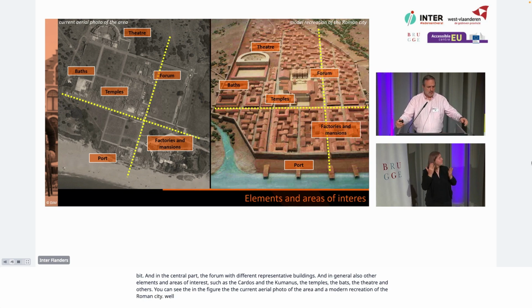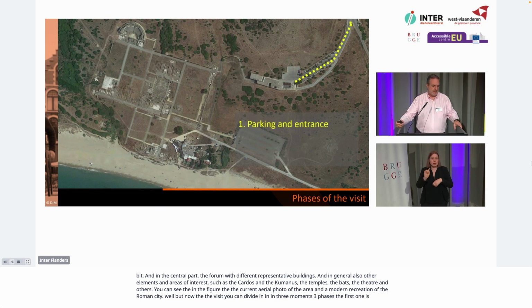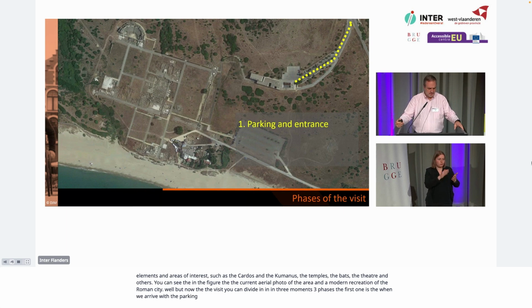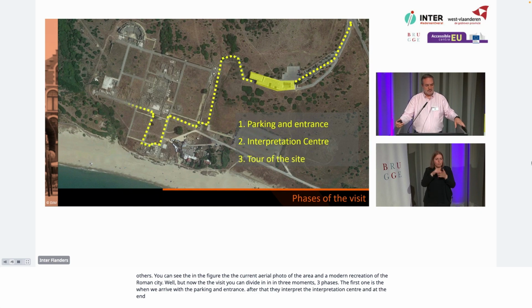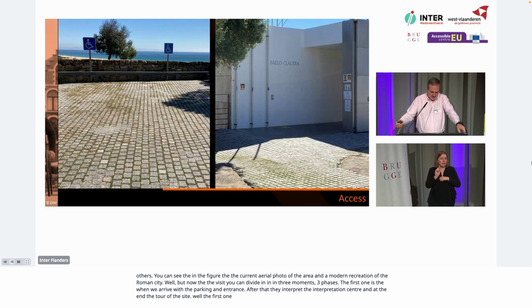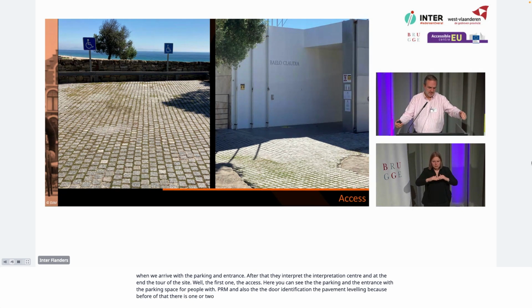Now, the visit can be divided into 3 moments, 3 phases. The first one is when we arrive, with the parking and entrance. After that, the interpretation center, and at the end, the tour of the site. Well, the first one, the access. Here you can see the parking and the entrance with the parking space for people with reduced mobility, and also the door identification and the pavement leveling, because before that there were 1 or 2 steps.